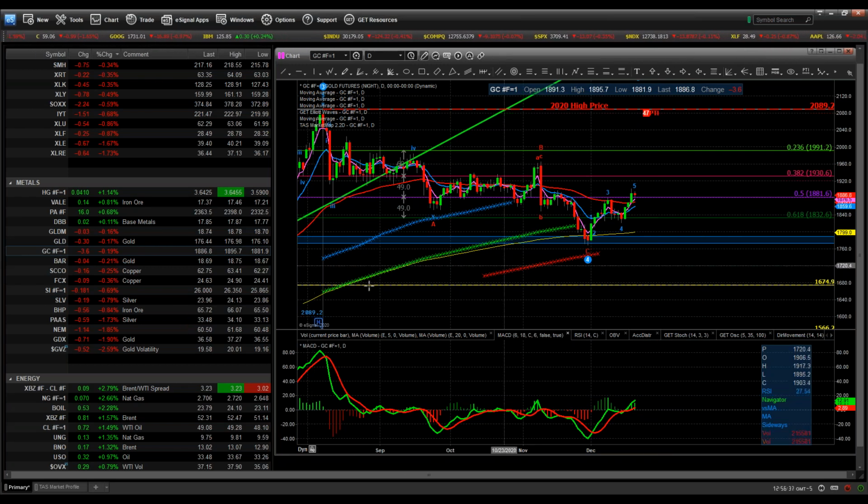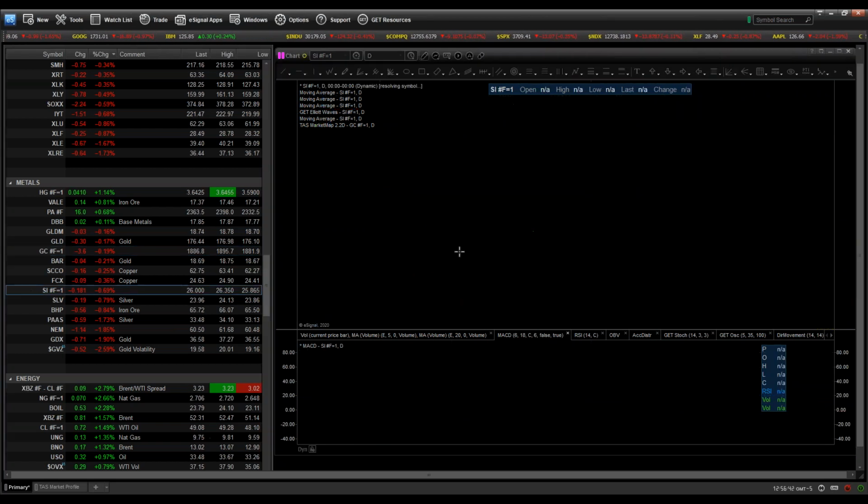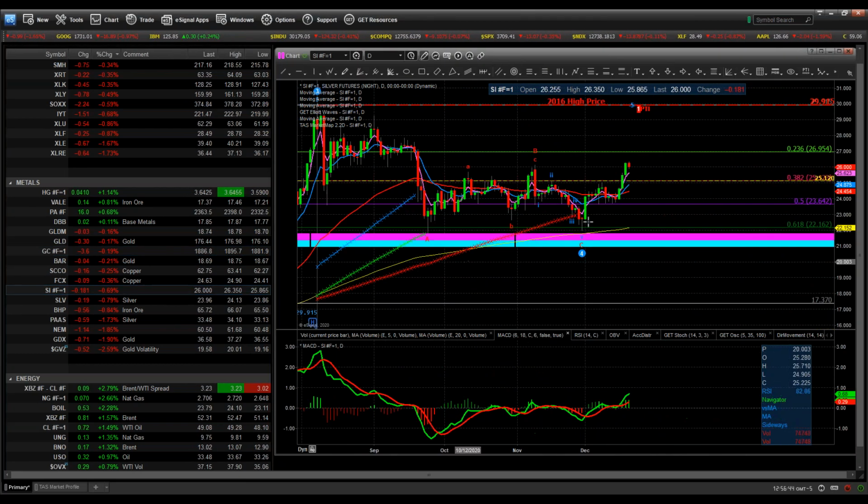Now, a way to play gold in the precious metals, as I tell our members all the time, it's better to play silver from a return on capital standpoint. Look at silver. It hit the 22. Now it's up at 25. It's $5,000 a point in the futures, guys, or you can do SLV, the ETF, and track it.